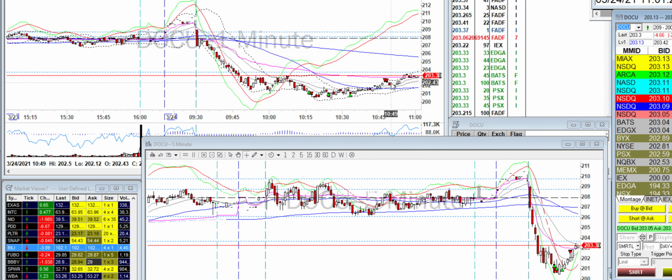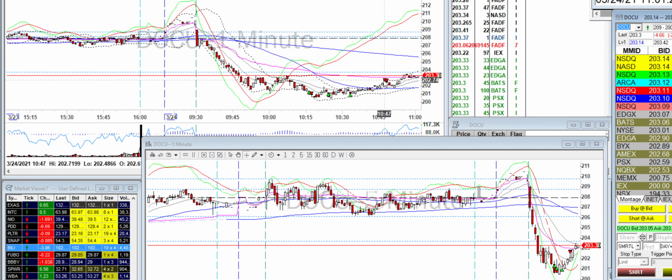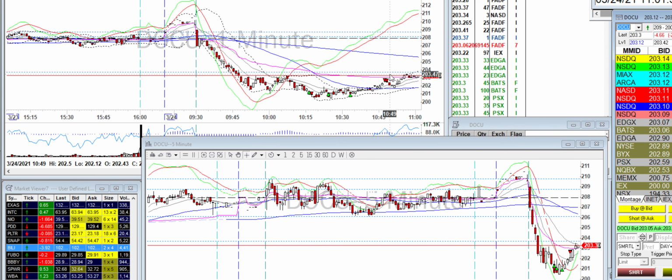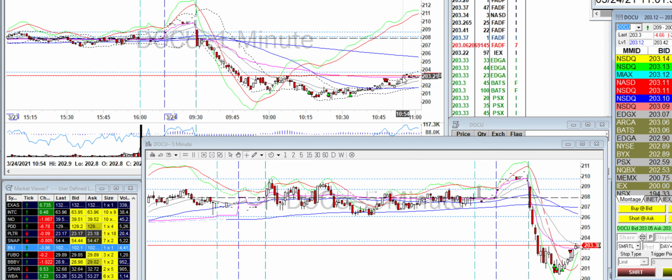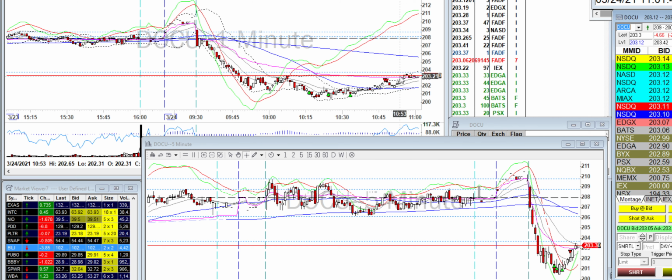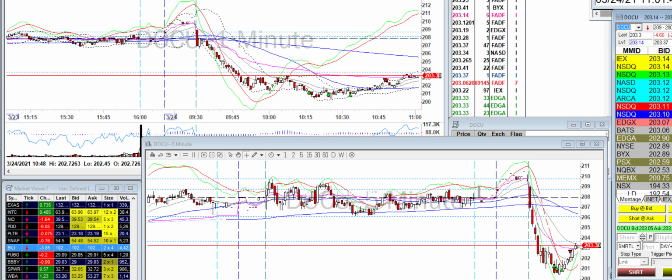It bounced, tried to make its way back up to VWAP, got stopped here, so I just got all out. Sometimes it doesn't really make it all the way back to VWAP, it just gets stuck, so I just got out. This is a nice, decent profit. As you can see, it actually eventually ran up to where I set my original order, which was 203. It would have been nice if it hit 203, but not worth the risk for the money. So that was that.